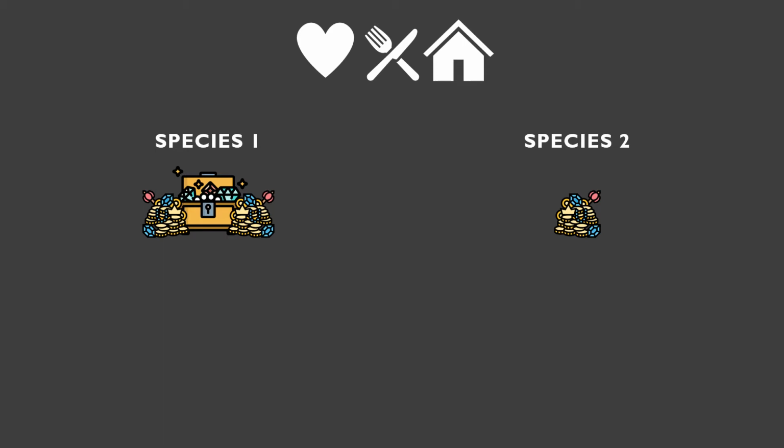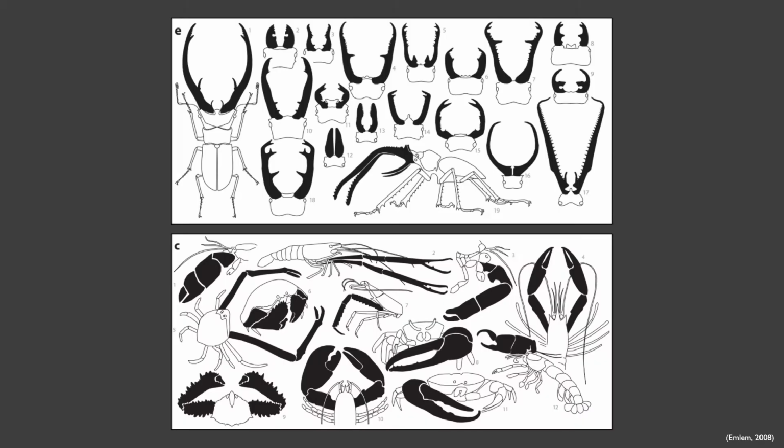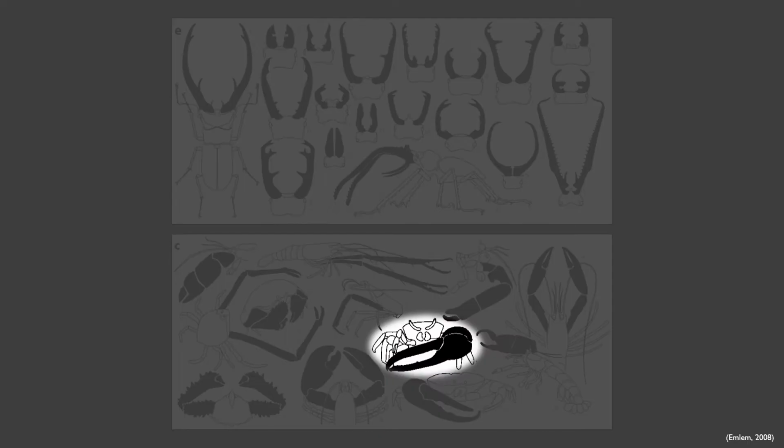For species in which the defended resources have greater value, contests over them tend to be more intense, and the selective pressure to have weapons best designed to win in fights will be greater. Ultimately, this leads to the evolution of a diversity of weapon shapes across taxa. But let's now focus on fiddler crabs.